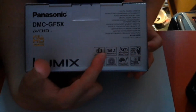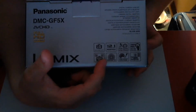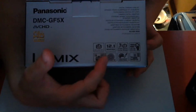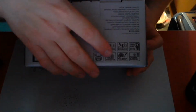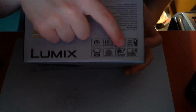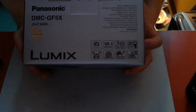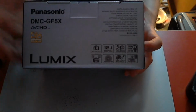It's 12.1 megapixel. It has a pinpoint AF function. It's full-time live view. We have the creative control, which means I can add different art filters. It's got a 3-inch touchscreen, and it has face recognition. And there, of course, is full HD, and it records in AVC HD, which is the best recording format. On this side, there's nothing there.